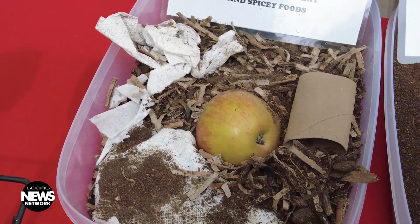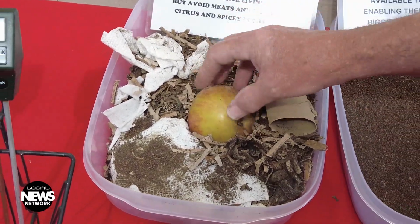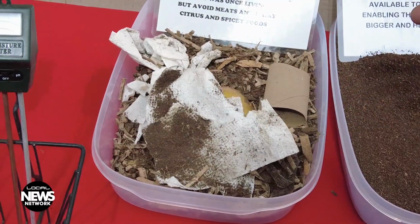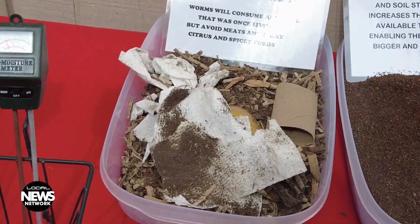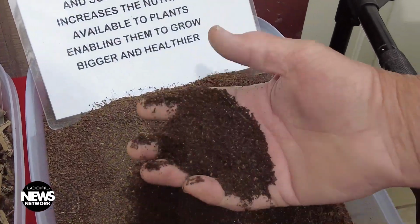Most of the things you throw away, paper towel holders, I shred up cardboard, grass clippings, apples, banana peels, paper towels, that can all go into your compost pile, but it can also be fed to the worms. Then they take and turn that, by eating it, they turn it into castings, which is worm poop.